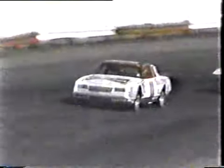Around they go into turn number 1. Waltrip on the point. Harry Gant getting shuffled out back. Car number 3 making a move on him. Number 11, Waltrip is your early leader. Twice a winner of this event. Ron Bouchard staying in second. Third spot is Tim Richmond.